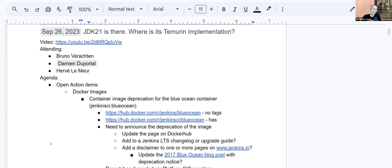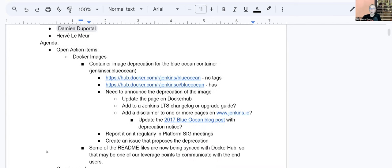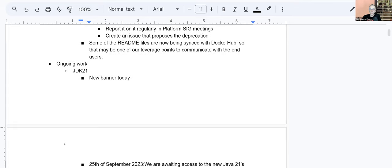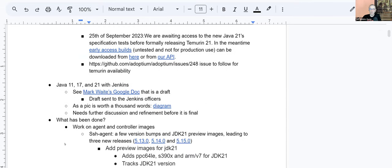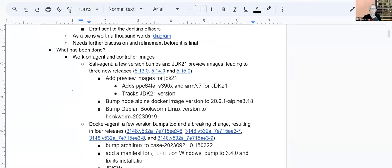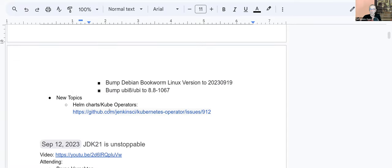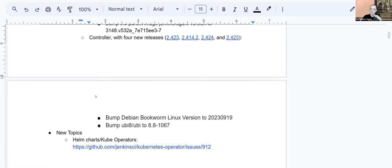We always have the same open action item regarding Docker images, and we'll talk about the ongoing work. And then Java. Oh, Mark is not there, and I think we addressed this subject 2 weeks ago. I don't know, maybe we'll talk about that. Then we'll talk about what has been done on the controller and agent images. And then if we still have some time, we'll address a new topic about Helm chart and cube operators.